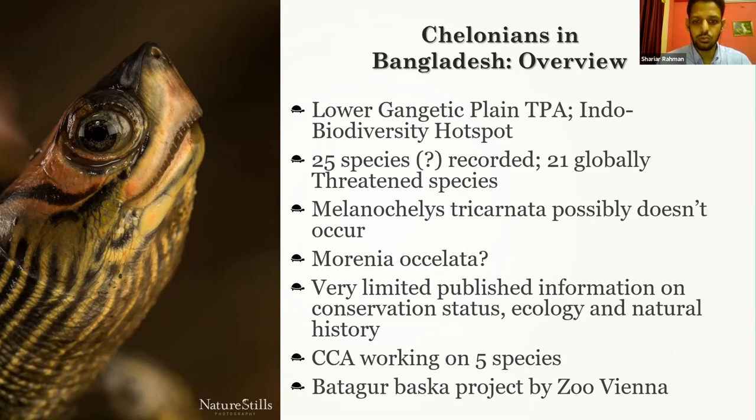Our organization, CCA, has been working on five species of turtles. And there is another group from Vienna Zoo led by Dr. Peter Praschag, also in collaboration with the Bangladesh Forest Department and Nature and Life Foundation Bangladesh. They've been working on the Batagur baska conservation breeding program.